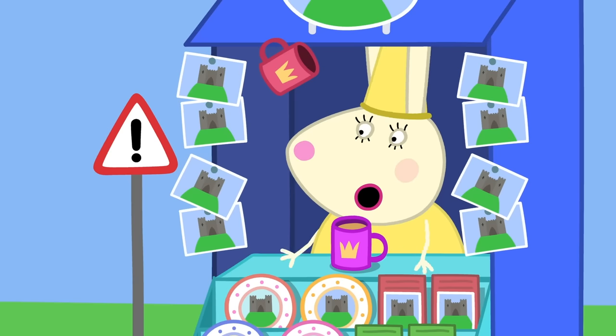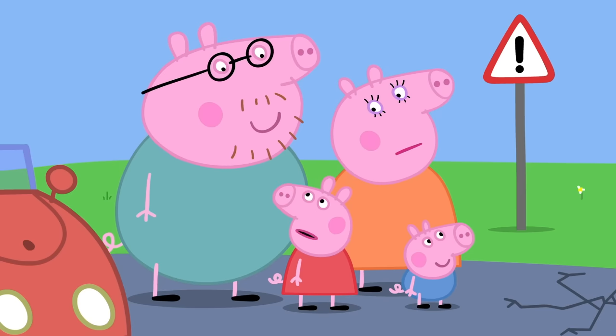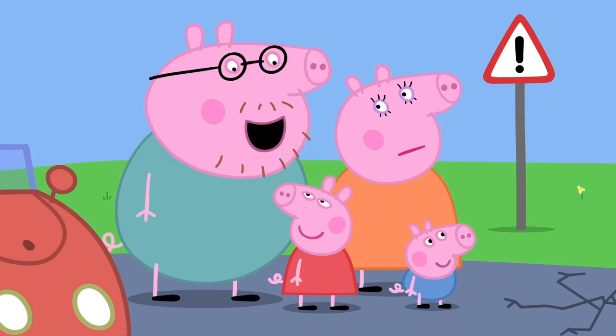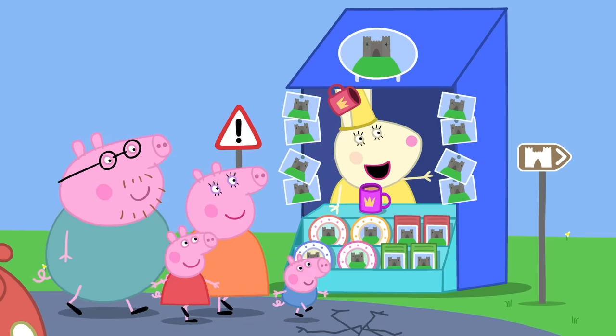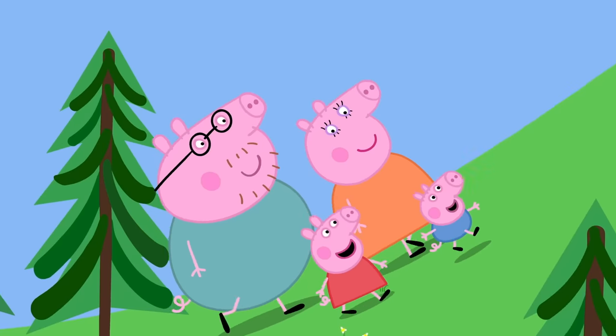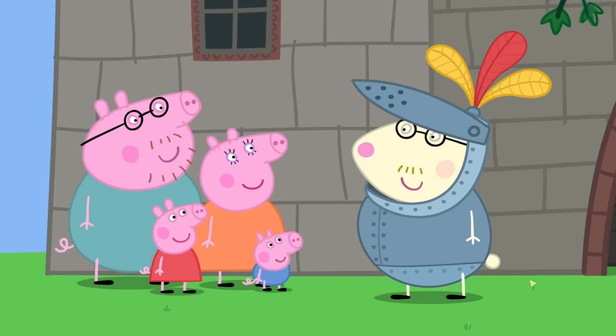Welcome to the castle tour. Cars are parked at owner's risk. What does that mean, Daddy? Oh, nothing, Peppa. They always say that in car parks. Please make your way to the castle, where you will be met by a knight in armour. Hello! It is Mr. Rabbit, dressed as a knight in armour.